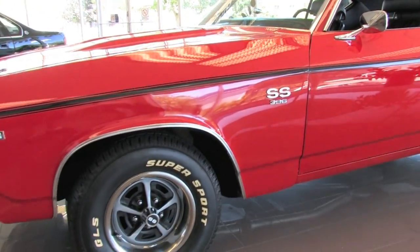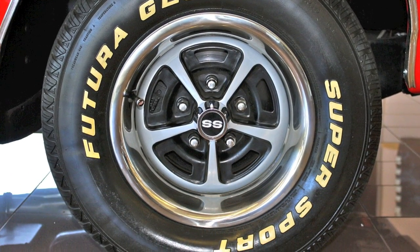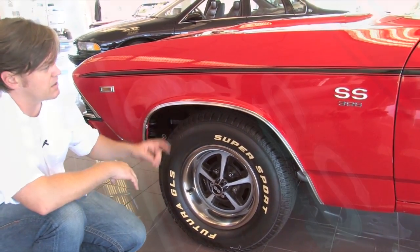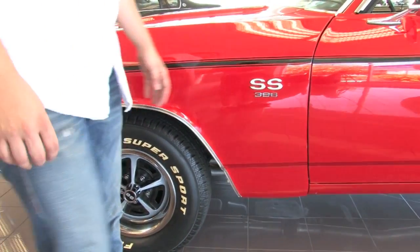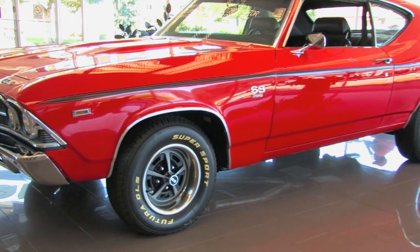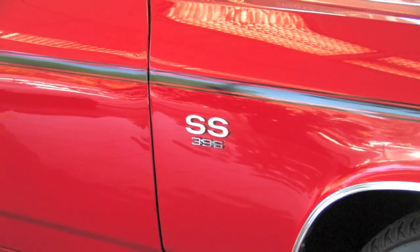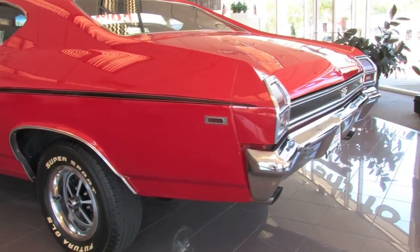Looking around the driver's side here, you've got the 14-inch wheel on here. I know that's huge. Rally style wheel, 225/70 R17. Super Sport. Definitely looks the correct era for the car. Also on the fender, SS 396 badging. Down the driver's side, it's perfect. There's a tiny little paint blemish here. It looks like a little tiny drip in the paint. Not a huge deal there. They did add the black stripe after the restoration was complete, so it's a pretty neat piece there as well.